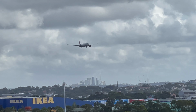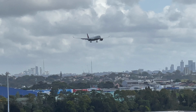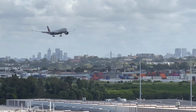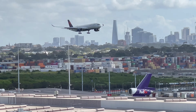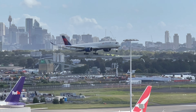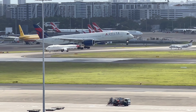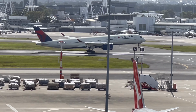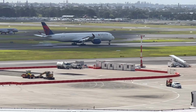This is a Delta A350-900XWB flying from Los Angeles, DL-41. The plane is registered N511DN. Oh, it's a bit wavy. Here the city. Here comes the landing. Let's see. Beautiful. See you when the next one comes. Very nice.